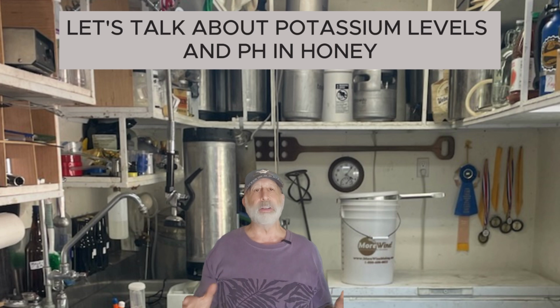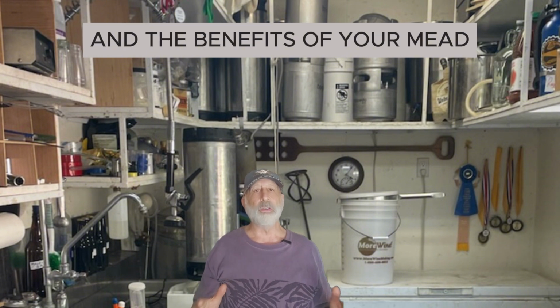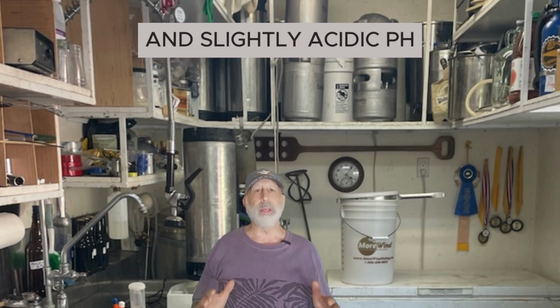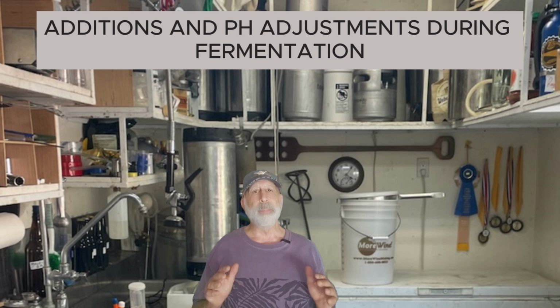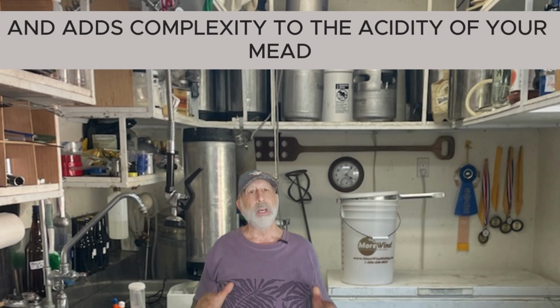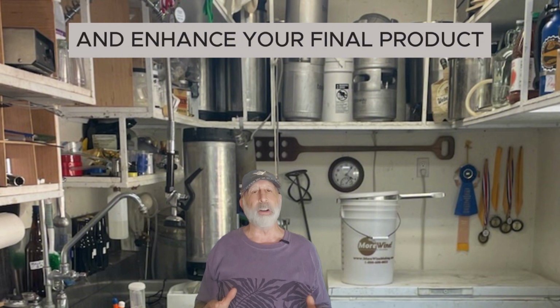Let's talk about potassium levels and pH in honey. Lighter honey contains potassium, crucial for both yeast health and the benefits of your mead. However, because of the lower concentration and slightly acidic pH, you might need to pay extra attention to nutrient additions and pH adjustments during fermentation. Darker honey supports stronger fermentation and adds complexity to the acidity of your mead. This can really help balance and enhance your final product.